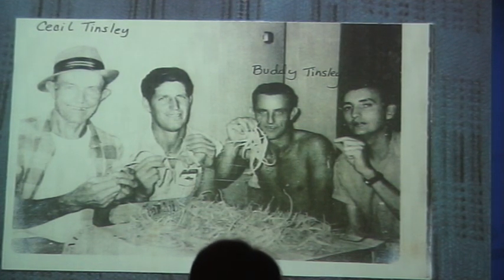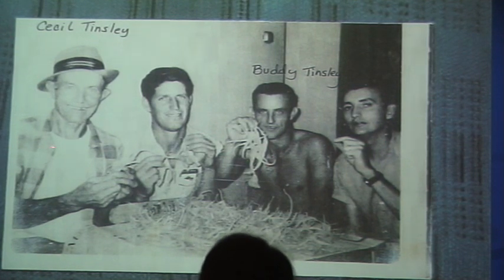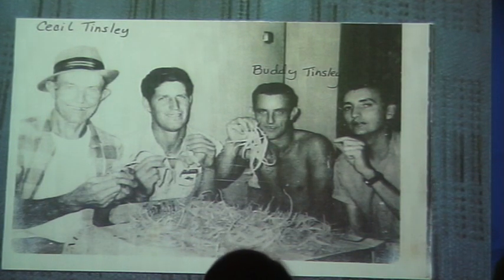Okay, now this is Buddy Tinsley, Cecil's son. Now Cecil saw this tree for the first time when he was 5 years old, and he said it was just as big then as just before he died. But you know, 2 inches or 4 inches in diameter when you're a kid and when you're an old man, it's the same thing if you're standing across the field from it. But anyway.